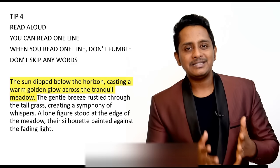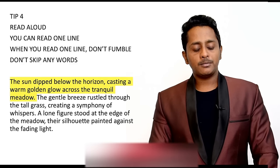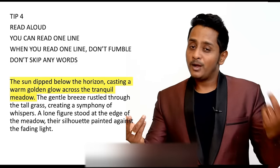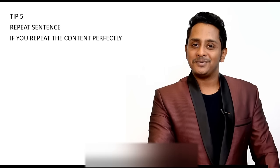Speak at least 70 to 80 percent. Give more data. If you want to skip the words: the sun below the horizon, warm golden glow across the meadow, the gentle breeze through the tall. Like this, you can speak two lines and click next. Wherever you want to skip, you can skip. That's tip number five. But for tip number four, hope I've answered: one line, you read if you're confident, otherwise, read full. All right. Tip number five, repeat sentence, repeat sentence.